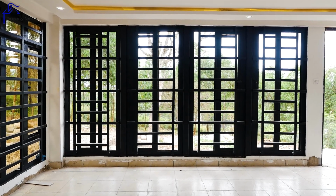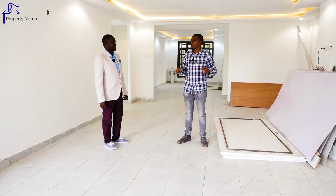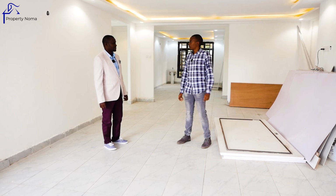As we'll be having coffee here, it's chilly. This is Ngong. It's quite chilly, but inside the house, it's a bit warm.